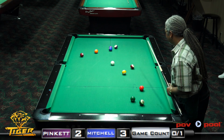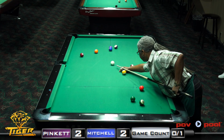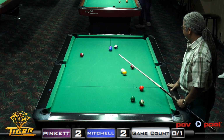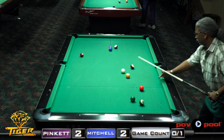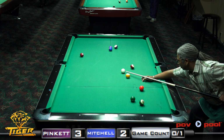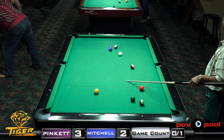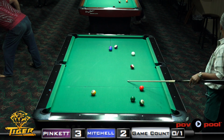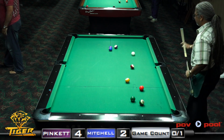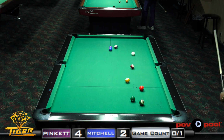So as you can see, a scratch means you owe a ball. And that's what Kevin's doing. So Charlie now, Charlie's cherry picking. Nice shot. What just happened? Oh, did he hit? Yeah, he hit the nine.